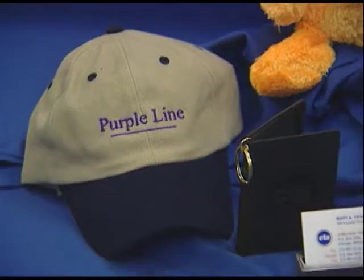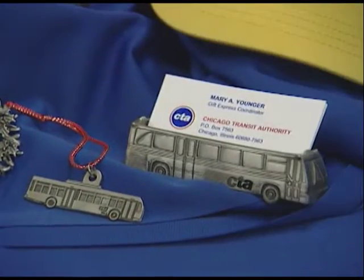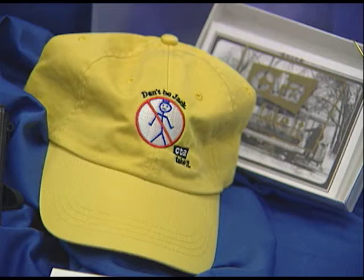You know, I just love the holidays, but this is the one time of the year that I hate shopping. I mean, the crowds, the cold, the lack of creative gifts. And if you're like me, then you're going to want to go to the CTA Gift Express, where you'll find one-of-a-kind items that your friends and family are sure to love. Ornaments for trees, hats for heads, bears for beds. The CTA Gift Express has something for everyone.